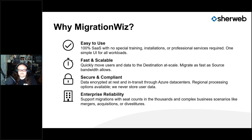It's secure and compliant. So the data is encrypted at rest and in transit through the Azure data centers. And then obviously I mentioned that the regional processing is available. So if you select the Canadian data center, we're going to keep your data in Canada. And we never store any of the user data. One of the awesome things about Migration Wiz is that it'll connect to the source, grab a set number of items, momentarily cache it on our migration server until we know that it's written to the destination, and then it's gone.